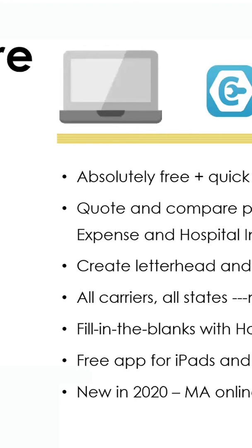And as I mentioned earlier, all carriers within all states, and it's not just carriers you have with Cornerstone Senior Marketing. And I'll show you again a little bit later on exactly how you can use that to your advantage, because it's a great tool. If you are quoting against a carrier you're not familiar with, you can go in and look at market analytics, and you can see just how competitive that plan is, rate increase history, and any other information that you're looking to do.